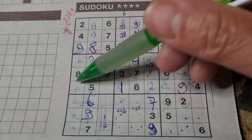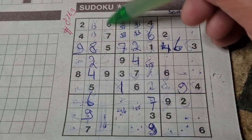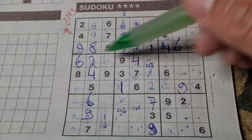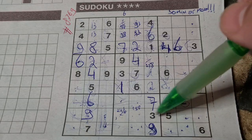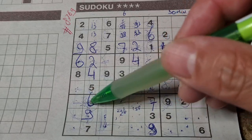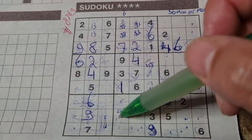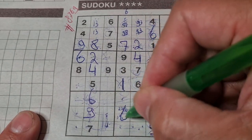6 in this row, 6 in the middle row, so in the row above, the only 2 places left, the 6 should be here or there. We have a 6 in the third column, no 6 there, 6 should be there. And all the 6s are used. Nope. 6 in this row, 6 in the last row, so in the row between, the only place left, the 6 should be here. So the other 2 numbers should be the 2 and the 4.